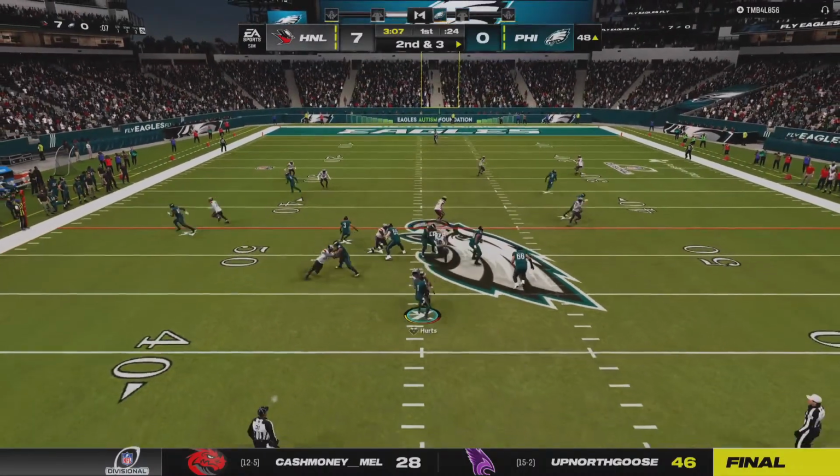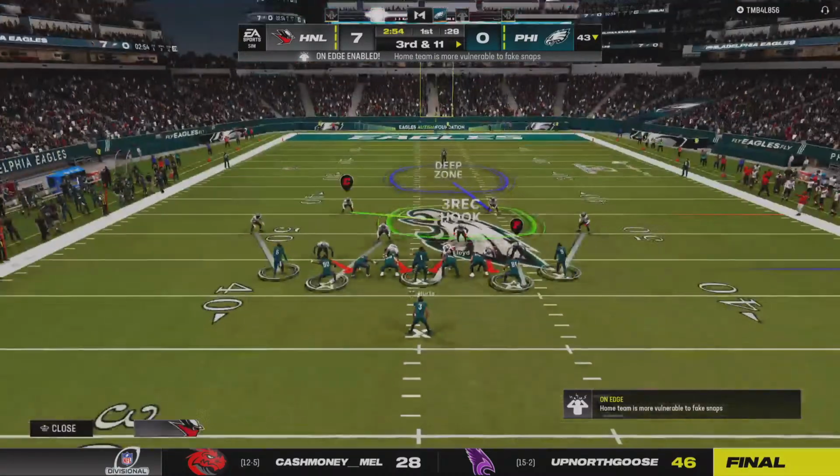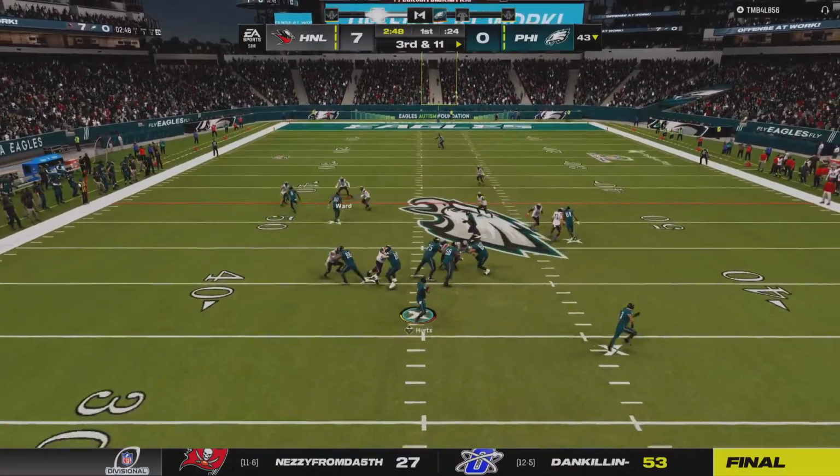2nd down. Here's Hurts. Under a heavy rush, and down he goes. So after that sack, Hurts and the Eagles, tough spot here. 3rd and long. They'll look to throw.